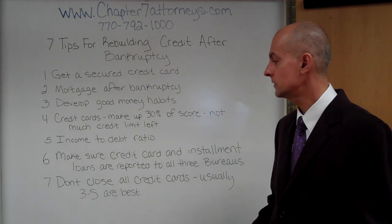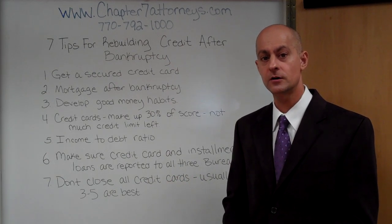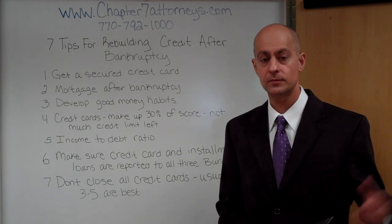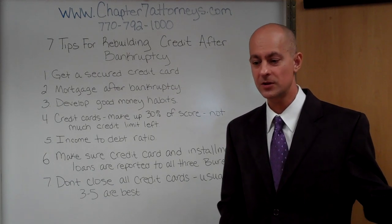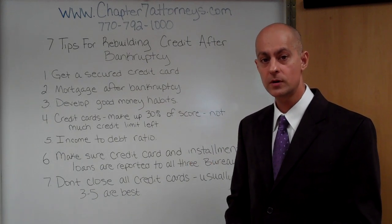Another thing that you might want to pay attention to is your debt to income ratio, and this is also going to help you in qualifying for a mortgage. If you have a substantial income but you have a lot of debt, that's obviously going to hurt your credit score. So you want to keep your debt low.